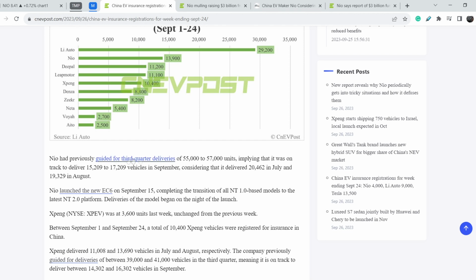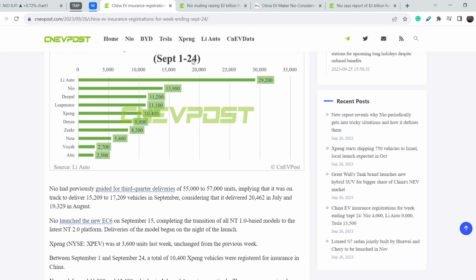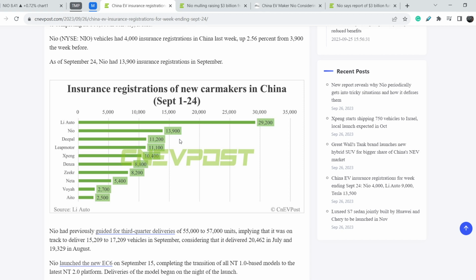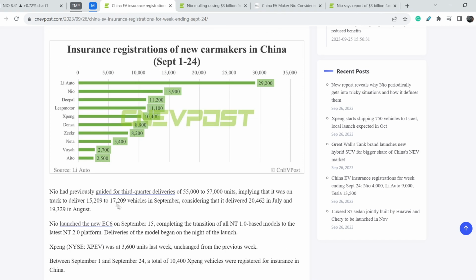NIO had previously guided for third quarter deliveries of 55,000 to 57,000 units, implying that it was on track to deliver 15.2 to 17.2 thousand vehicles in September. And for now, as you can see, on September 24th, they had 13.9 thousand vehicles delivered and registered. And in my opinion, if they stay in line with this number of about 4,000 vehicles, this means the total number might be up to 17.9 thousand vehicles, which means they potentially might beat this top estimation range, and they might beat 57,000 units for the third quarter alone.